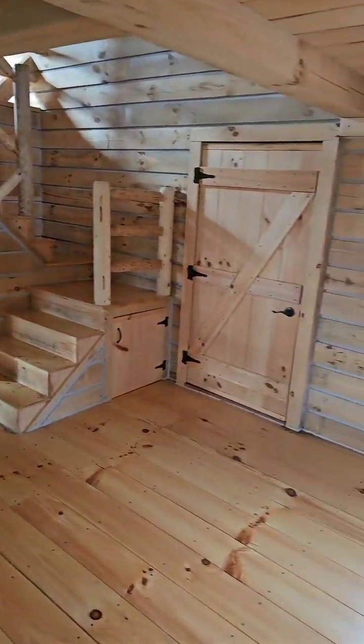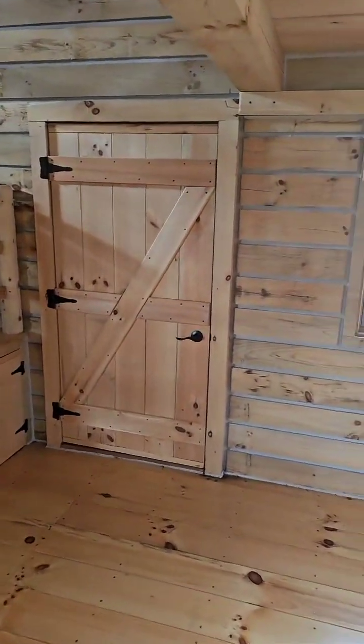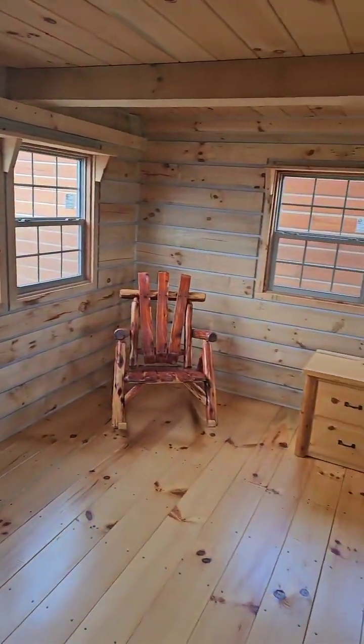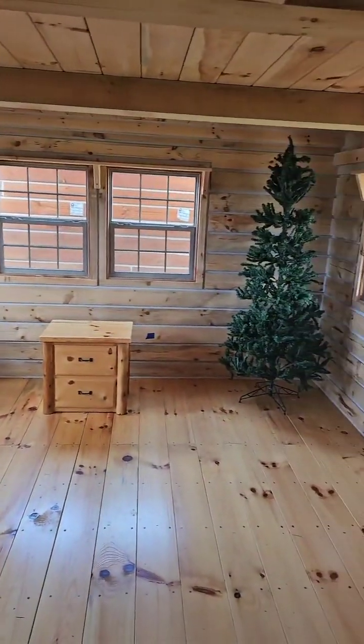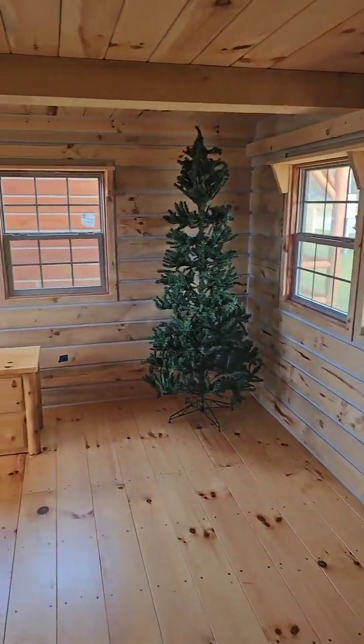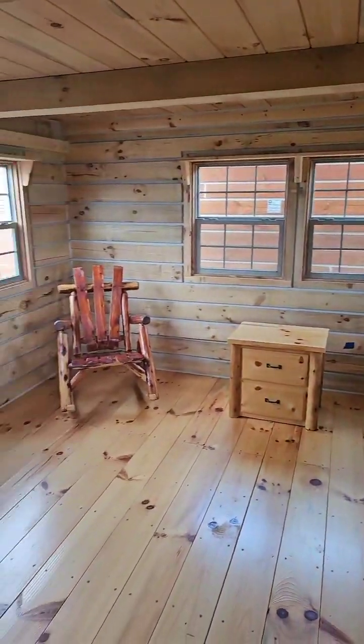So first timers, let me give you a quick 360 real fast and show you this beautiful Amish built cabin. We call this one Big Bertha, baby. As you can see, just in the living room, we got six windows right there, ready to go.